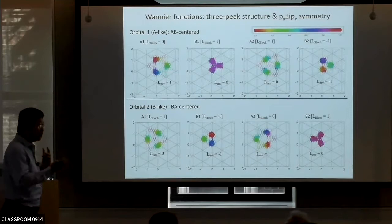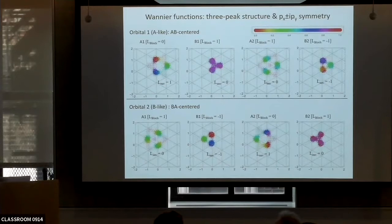There are two valleys that essentially do not couple to each other. So these binding orbitals are constructed for each valley. And this is what the Wannier functions look like. I'm plotting the Wannier functions for one layer and for the next layer, for the A sublattice and for the B sublattice. That's why you see four different plots.